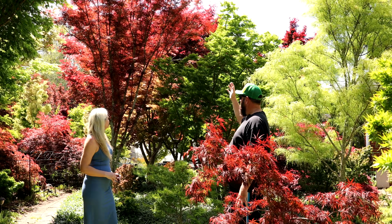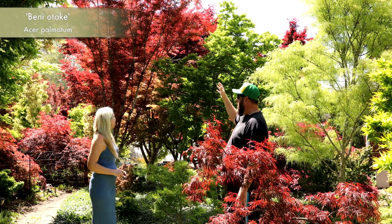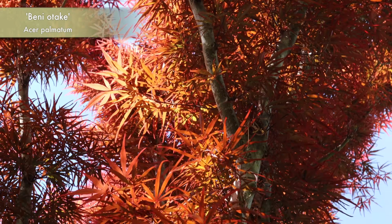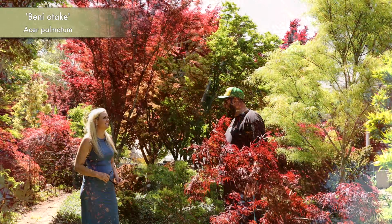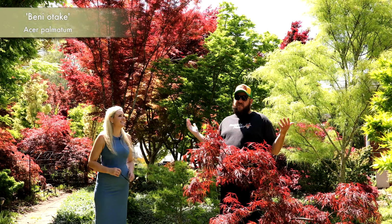And then back here behind us, that bright red with all that linearlobum goodness going on, that's an older Beni Otake. I actually planted that one with the grafting rubber band still on it here. So I grafted that one. It was a young plant when I got it out. But there's so much color going on in here in the garden. You can see how much color contrast you can create just with Japanese maples. It's beautiful. With age, they get a little bigger, but my wife still loves me too, so.